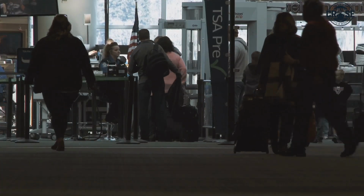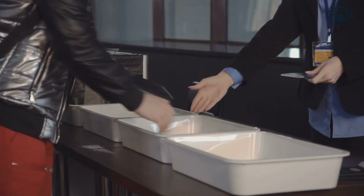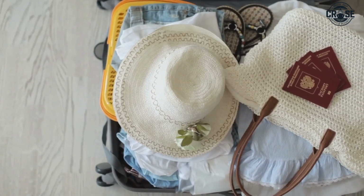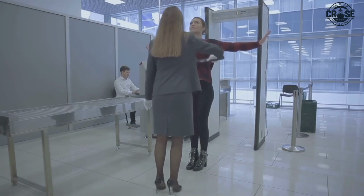Mistake number 4, not emptying your pockets at security. When you go through those X-ray machines, make sure your wallet, keys, AirPods, or that random collection of receipts from 5 years ago are out of your pockets and into the bin. Trust me, your carry-on bag might be full of souvenirs, but they'll still make you empty your pockets like you're about to rob the cruise line.